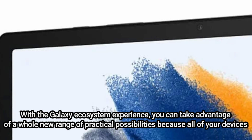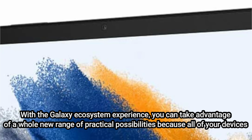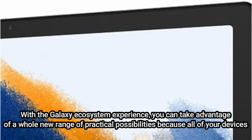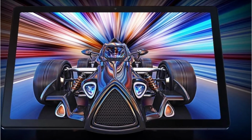With the Galaxy ecosystem experience, you can take advantage of a whole new range of practical possibilities because all of your devices, including your phone, laptop, and tablet, will automatically and fluidly communicate with one another. With Galaxy connectivity, you can do more with your notes and automatically sync everything from to-do lists to schoolwork, whether you're using a tablet, phone, or watch.